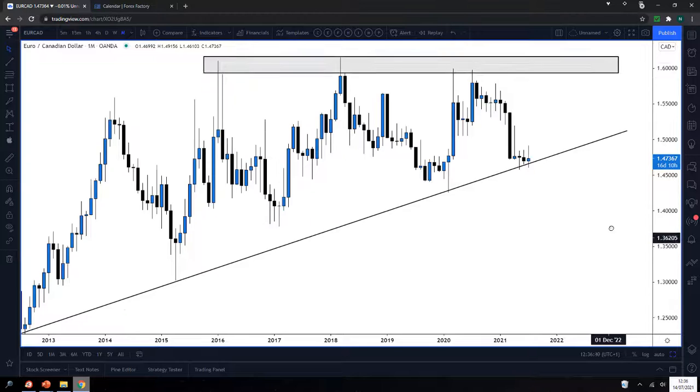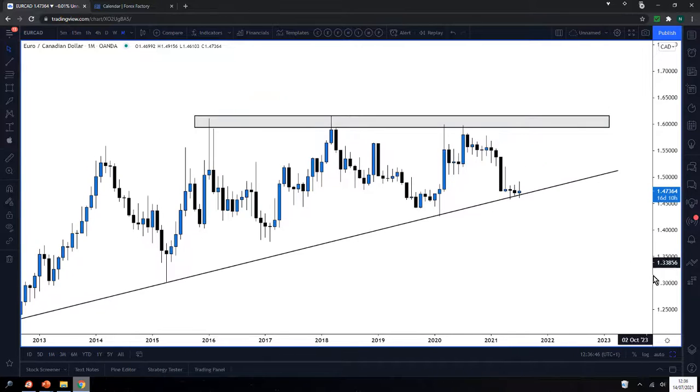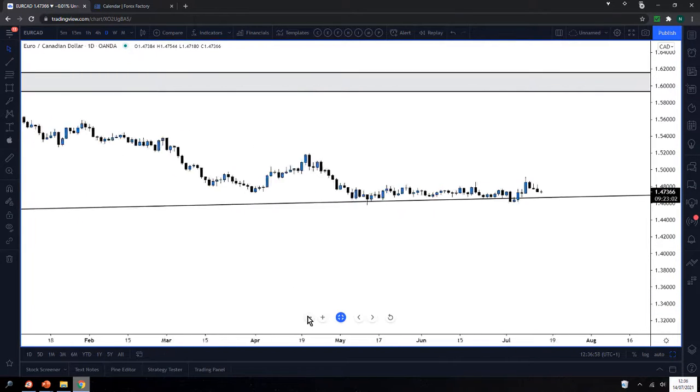It's very rare that retail traders will be trading the monthly time frame, and we're looking to get in on a smaller time frame. So a more realistic time frame is the daily, the 4 hour, the hourly. So let's go and have a little look at the daily and see what we can see.